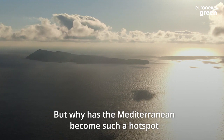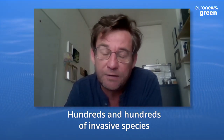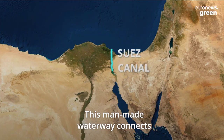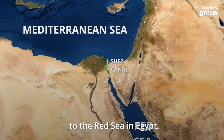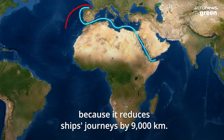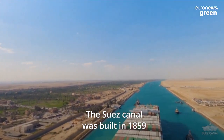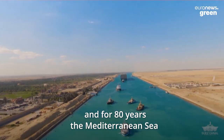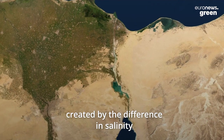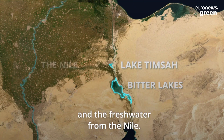But why has the Mediterranean become such a hotspot for non-native species? Hundreds and hundreds of invasive species have come through the Suez Canal. This man-made waterway connects the Mediterranean Sea to the Red Sea in Egypt. It's an essential trade route between Europe and Asia because it reduces ships' journeys by 9,000 kilometers. The Suez Canal was built in 1859, and for 80 years the Mediterranean Sea was protected by a natural barrier created by the difference in salinity between the Bitter Lakes, Lake Timsah, and the fresh water from the Nile.